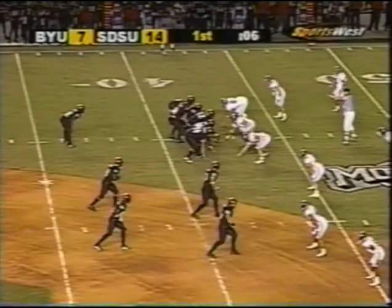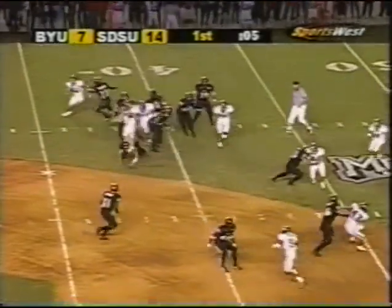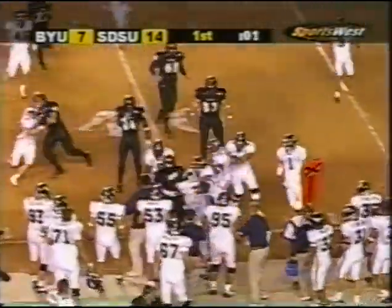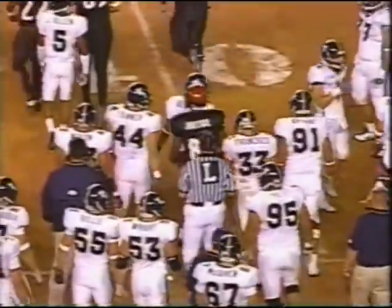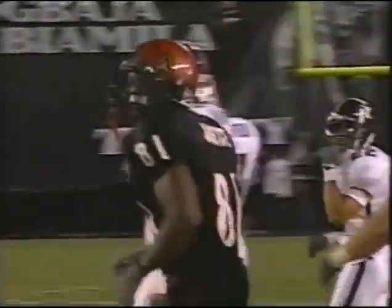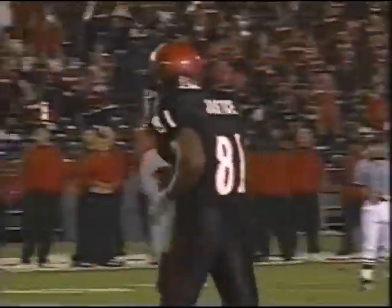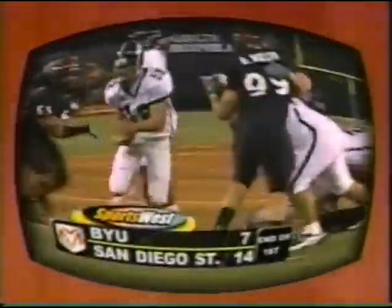Here's a nice formation. Four people split out to the right. We'll check out there. And look at the BYU pursuit. Aaron Francisco leading the way. Jeremy Justice, the tight end. Short gain there. We've reached the end of one. And it's the Aztecs, thanks to a couple of very big plays. They're up 14-7.